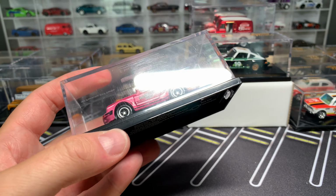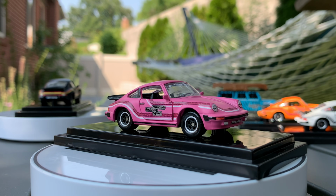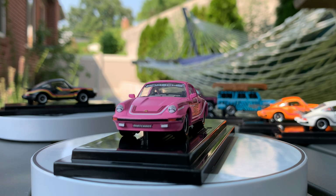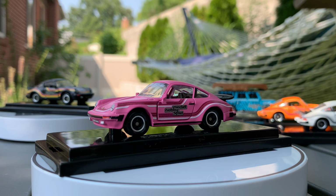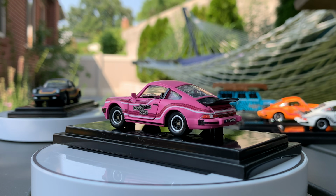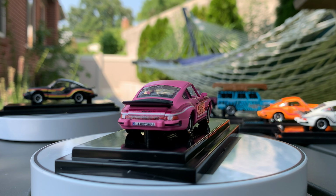So here is that 1 of 25 pink model. And I just love the fact that they're pink. If you're going to do a special 1 of 25 model, make it one that's just going to be super unique in terms of the color and everything. Some people might look at this and go, I don't care how rare it is. I don't care how expensive it is. I don't want it. And that's probably a good way of doing a 1 of 25 model. It's just to make it unique. I like it in this color. And I think it looks really, really cool.